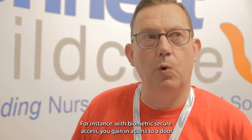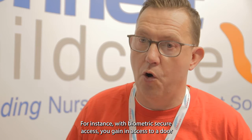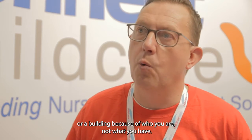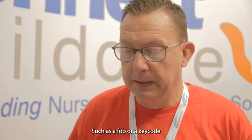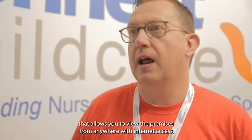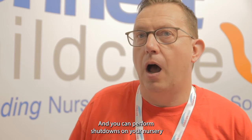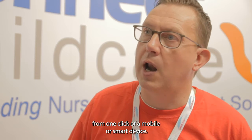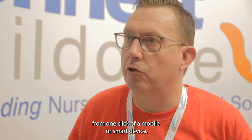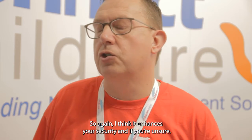For instance, with biometric secure access, you're gaining access to a door or a building because of who you are, not what you have, such as a fob or a key code. We've got CCTV technology that allows you to view the premises from anywhere with internet access. You can perform shutdowns on your nursery from one click of a mobile or a smart device. So again, I think it enhances your security.